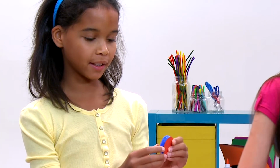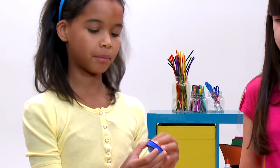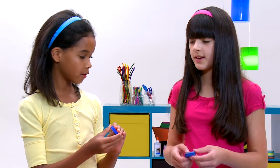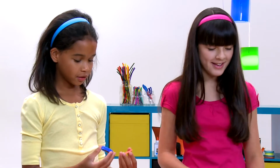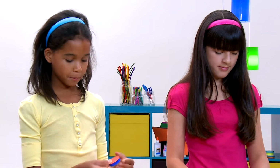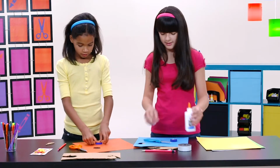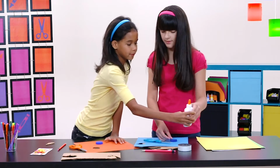Okay, so now I've cut out the top for my magnet, and now I put it on, so you can't really see the top. We need to glue it down, right? Yeah. So the best way is to make it kind of bigger than the cap, because then you can't see it on the magnet. Okay. Thank you.